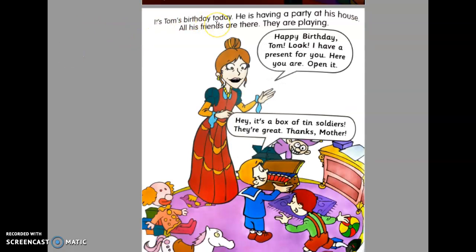It's Tom's birthday today. He's having a party at his house. All his friends are there. They are playing. Look, this is Tom, and it is his birthday. Happy birthday. Yes, it's his birthday today. Today is 10th of September. He's having a party. Look, the party at his house, in the house. All his friends are there. They are playing.